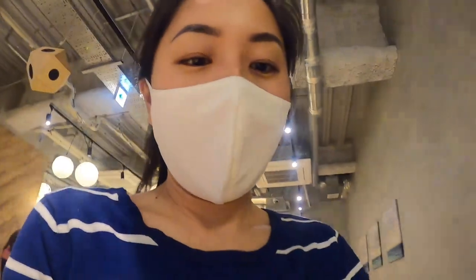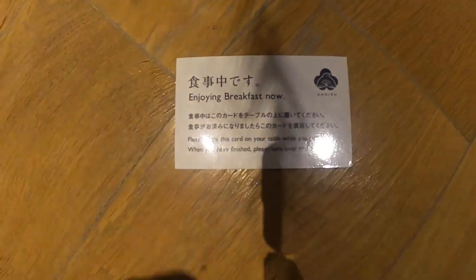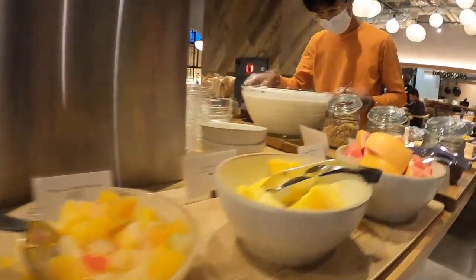Okay, so how these coupons that she gave us work is if you're at the table, it'll say enjoying breakfast now. And then if you are done, you flip it over and it says I'm finished. So every breakfast buffet, they give you gloves to put on, just so that you can grab all the food. Here we go.